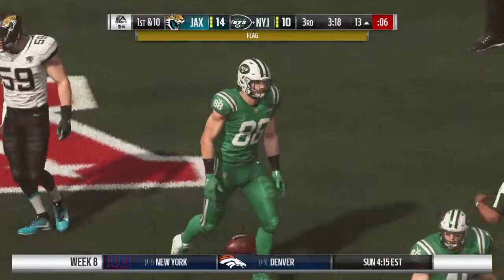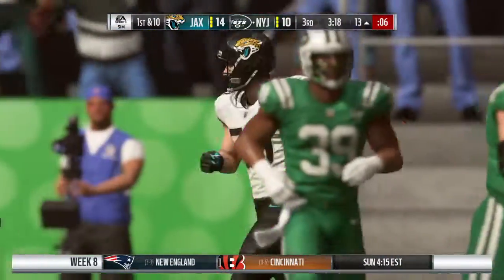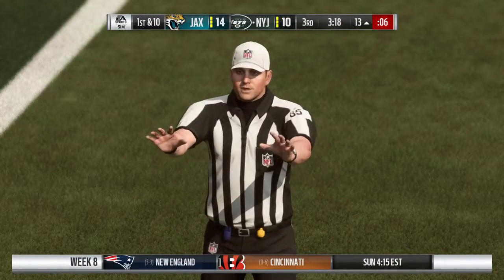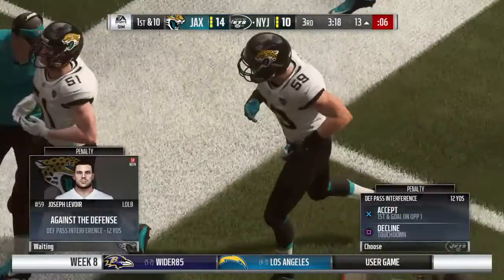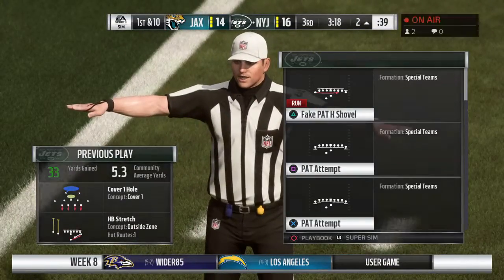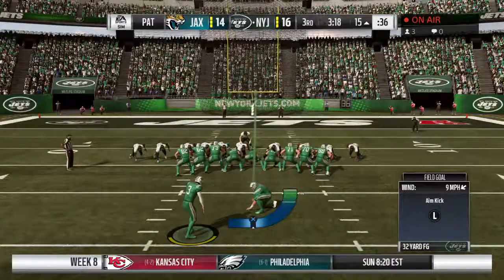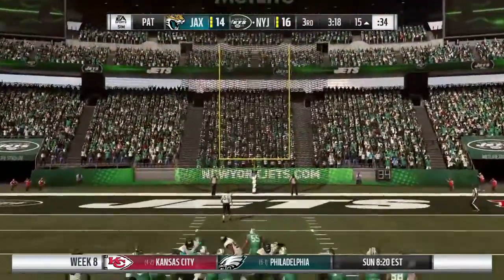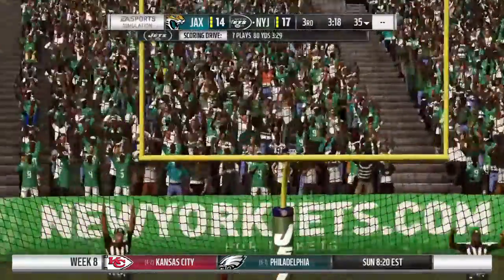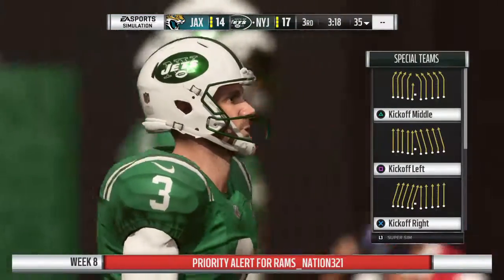Now, hold on here. We do have a flag down. So let's see what this is about. Pass interference. Defense. And yes, they want the point, so they will decline the penalty. No question there. You don't think they spent a couple seconds mulling over what the penalty would even be? Not at all. When you put the ball in the end zone on a takeaway, take the points and keep moving. Hopkins with the extra point.